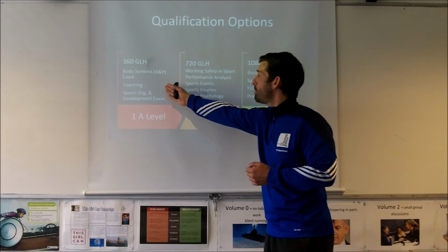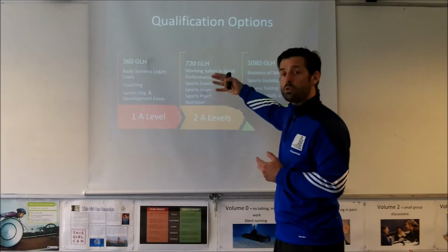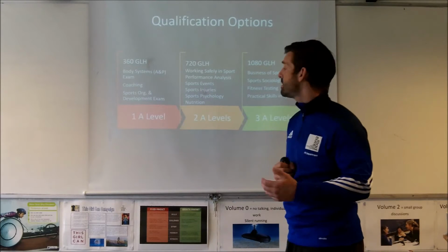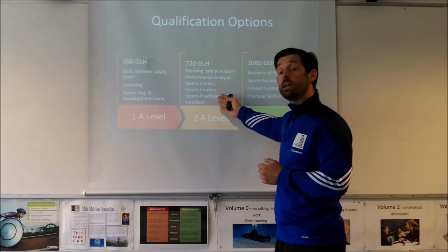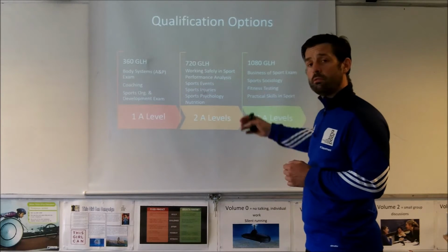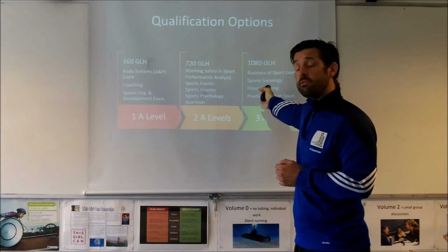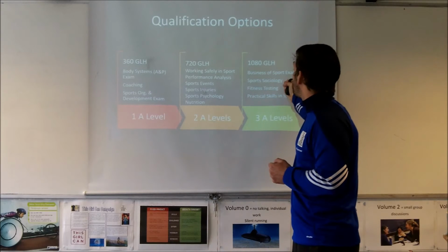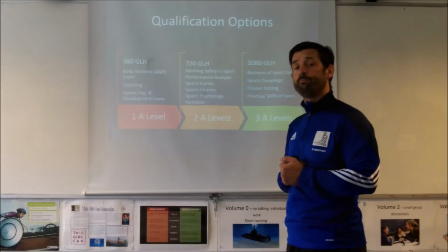So the core units in the 360 are included in the 720, but we just bolt on extra units such as working safely in sport, performance analysis, sports events, sports injuries, sports psychology and nutrition. Again, the 1080 option includes all of the previous units, just with the additionality of units such as business in sport, which is an exam, sports sociology, fitness testing, practical skills in sport.